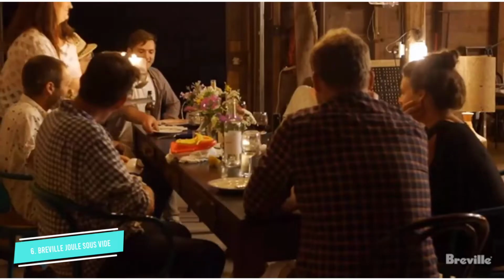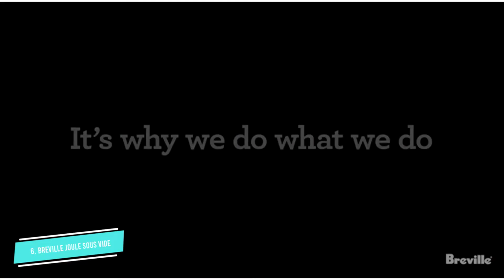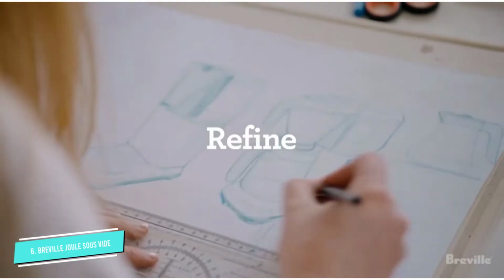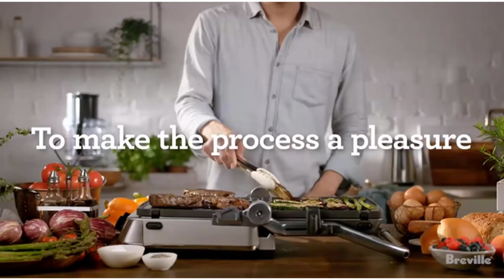Performance-wise, our reviewer found that the Joule was quick and easy to use. The sous vide method is quite forgiving. Because the water bath is the exact temperature you desire your food to be, overcooking food is very unlikely, even if you leave your dinner in the water bath longer than needed, she explains.